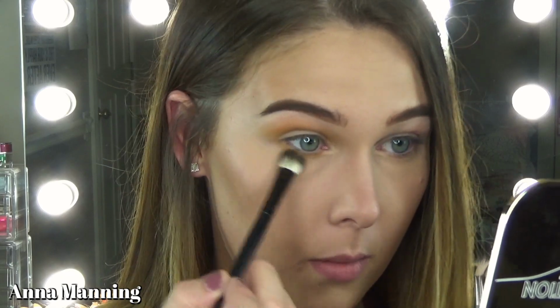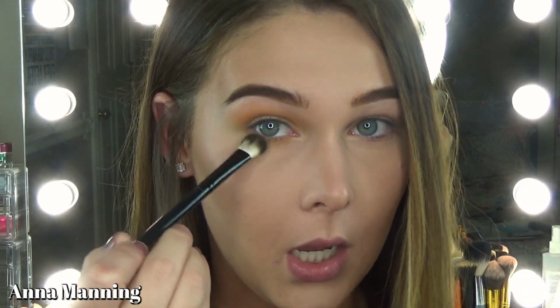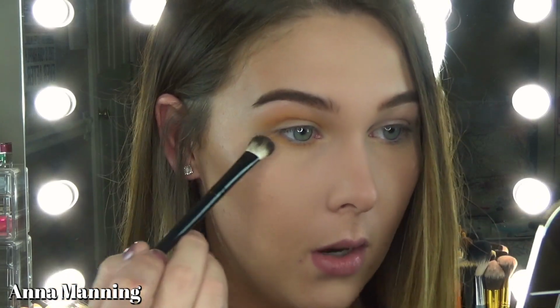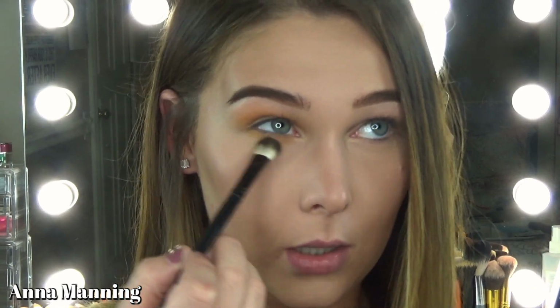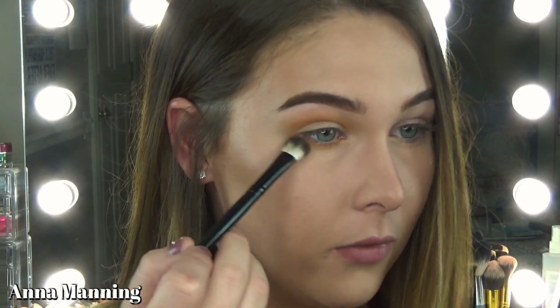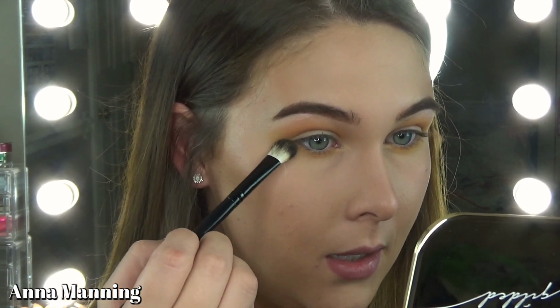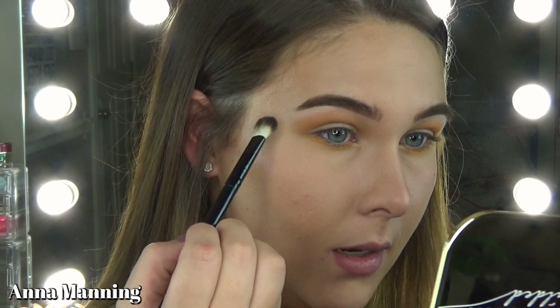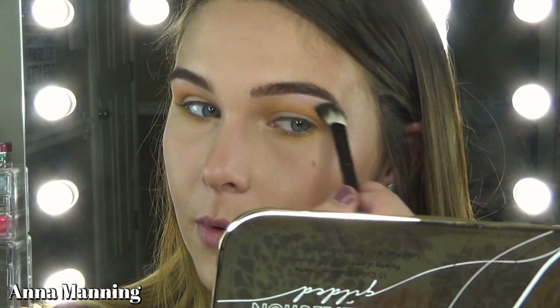I decided to do my face makeup off camera just to save a little time filming here, and because everyone does their face makeup differently, and foundation isn't necessarily part of an everyday fall routine for a lot of people. I'm bringing my eyeshadow up like I would be doing a wing, and then having it taper out here, so I'm not doing anything super crazy.